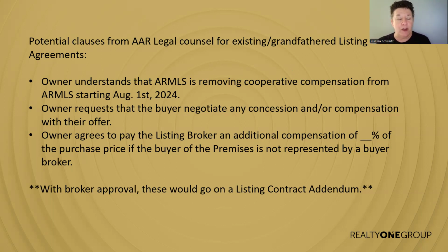Our ERs will be grandfathered in because there were 2 lines in the previous ER that actually said that it was negotiable, and so we're allowing that to be grandfathered forward. However, if you want to explain to your sellers what's going on so that they have a heads up when they get an offer, if you're not under contract, you might want to do this, right?